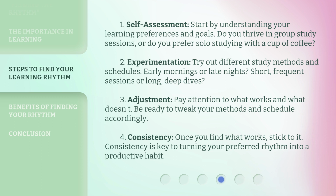2. Experimentation. Try out different study methods and schedules. Early mornings or late nights? Short, frequent sessions or long, deep dives?